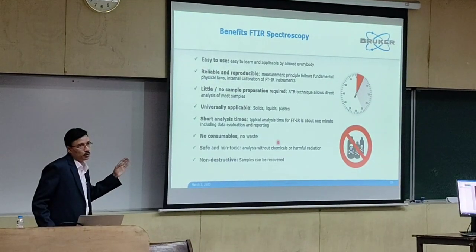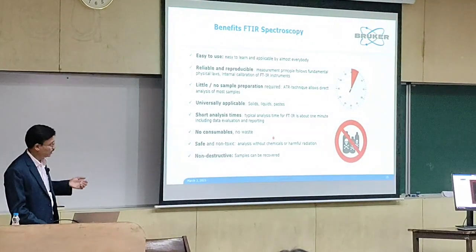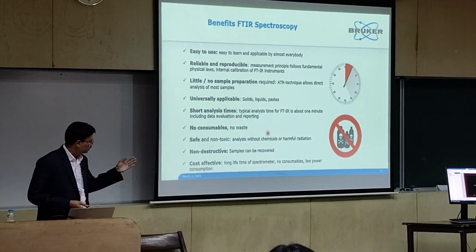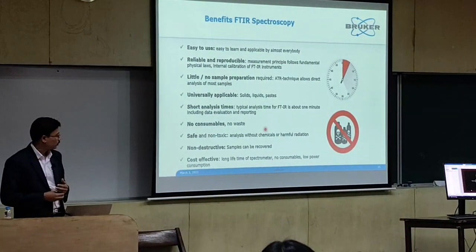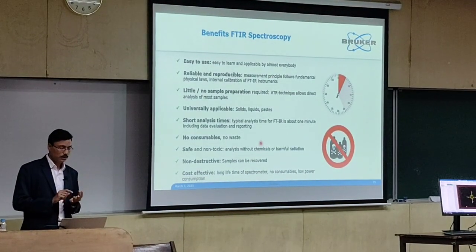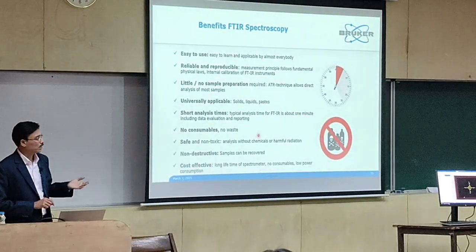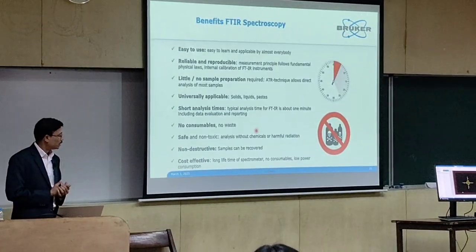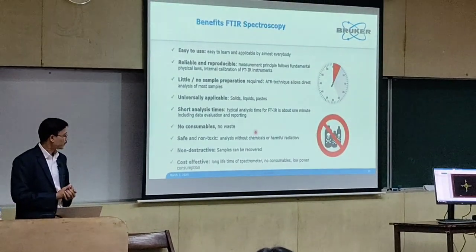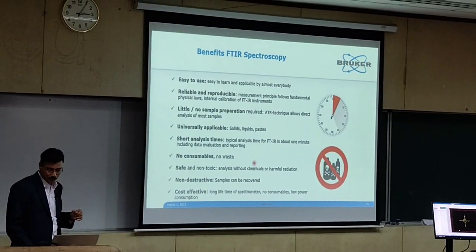During or after analysis, the sample can be recovered, so that is again an advantage. This is a non-destructive technique. And if you consider the life of this spectrometer, all main components like the interferometer and laser come with a 10 years warranty, and the source comes with a 5 years warranty. So again, the lifetime is longer and no consumables are required for this system. Right? So this is about this system.